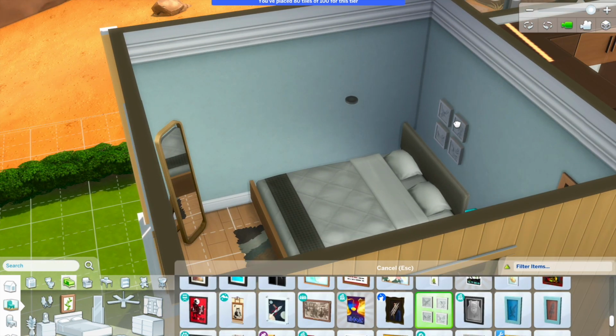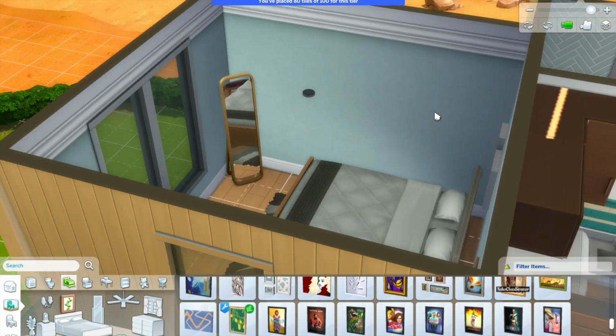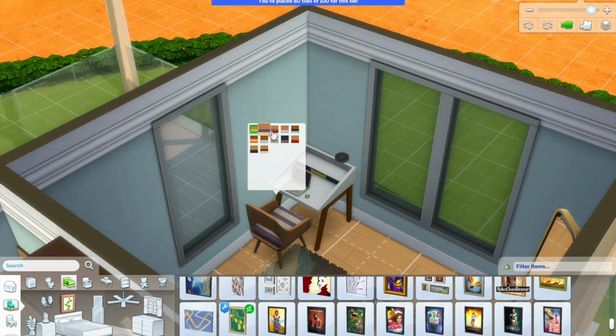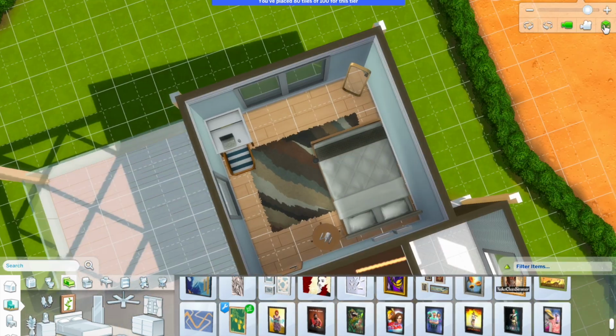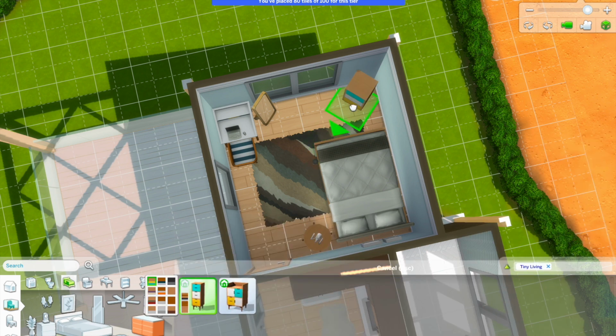I love all the wood stuff. I love the 70s style. I love the elevated modern 70s style. I think it's just really classic and beautiful. And you'll see here in a minute, I change the chair, and I think I move on to the outside.